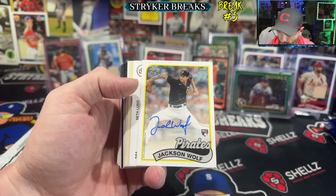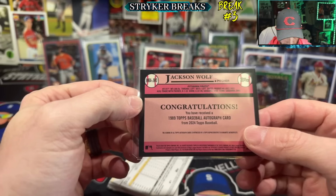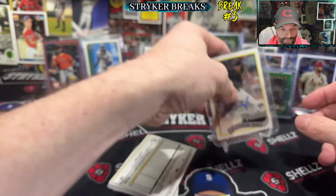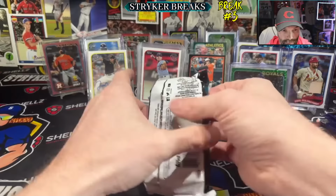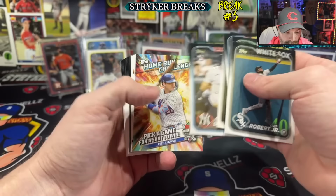Autograph, Jackson Wolf. That guy looks a little long in the tooth. How old's Jackson Wolf? Born in 99. Not as long in the tooth as I thought. Just must be the pick. Seth Lugo, Matos. Home run challenge, Pete.